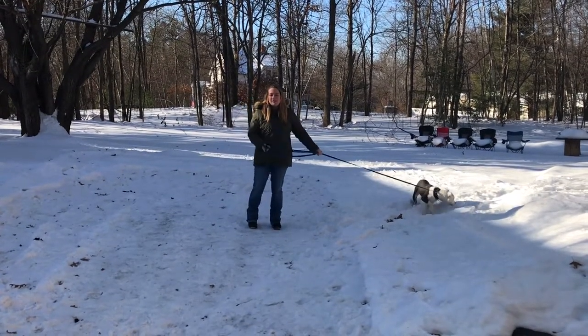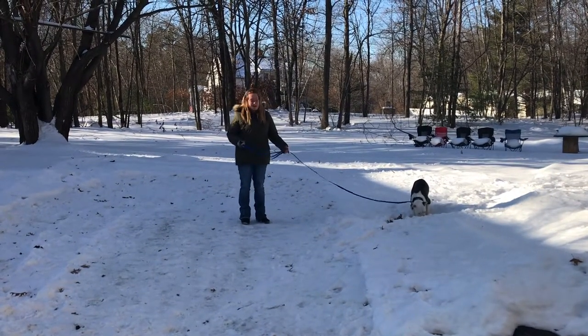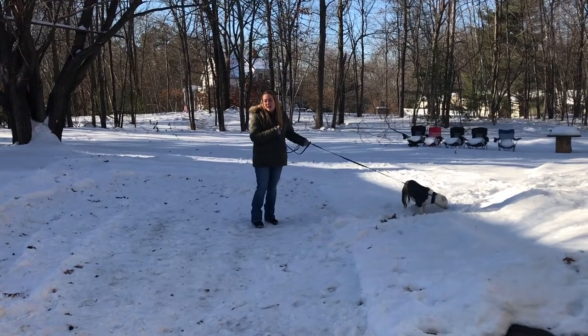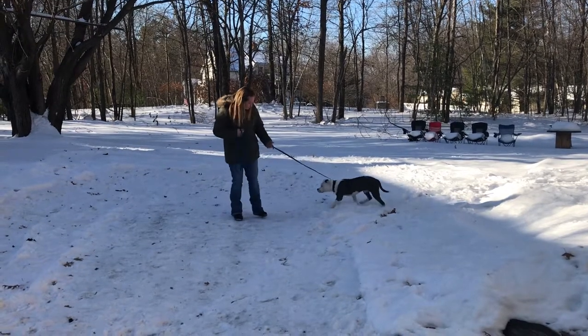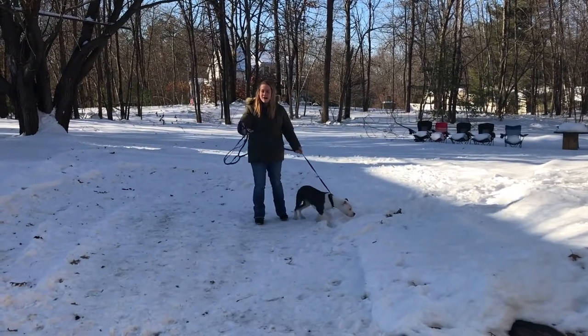He barks kind of annoyingly, so a little excessive barking. A whole lot of jumping. Not only does he jump, but he kind of bounces off of you. He puts all of his weight into it. Riker. He puts all of his weight into that bounce off, and he just kind of launches off of you.